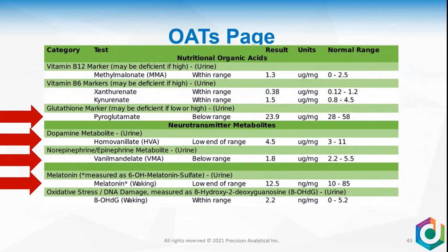On her organic acids page, she's got a lot of low values. Her glutathione marker is low, her dopamine metabolite is low, her norepinephrine and epinephrine (adrenaline) metabolite is low, and melatonin is low. All of these require amino acids to be made. So when I see all of these low in a row, I always ask about protein intake, and then I also contemplate, well, if they're eating enough protein, are they digesting it?